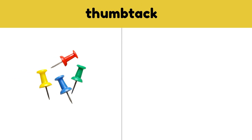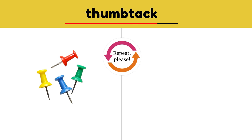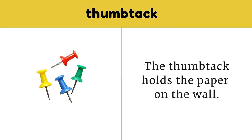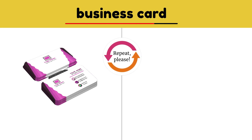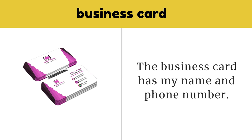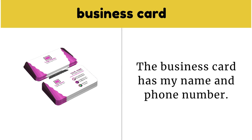Thumbtack. The thumbtack holds the paper on the wall. Thumbtack. Business card. The business card has my name and phone number. Business card.